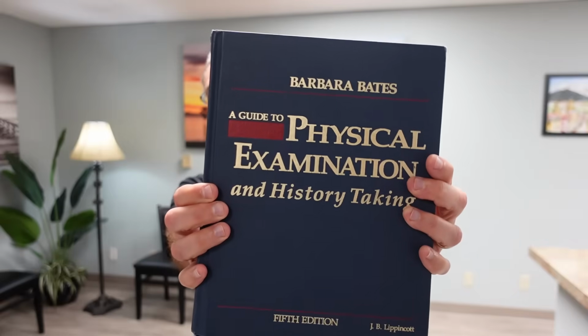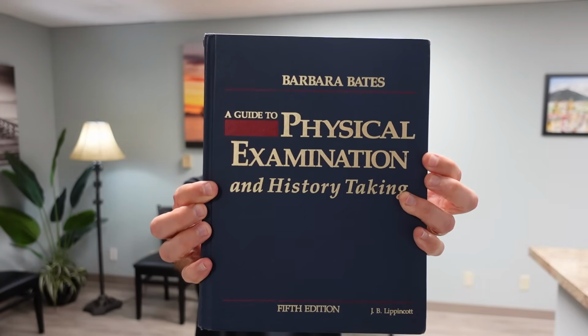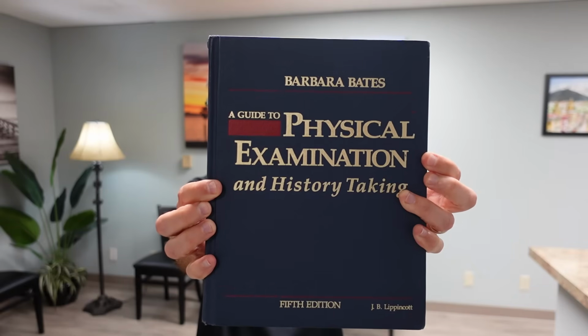Should you take your blood pressure on your left side or your right side when it comes to getting accurate numbers? This has been a point of debate for a long time. Now, when I went to school over 30 years ago, this was the book that we used. This was the standard book in pretty much every single medical institution, chiropractic institution, osteopathic place ever.